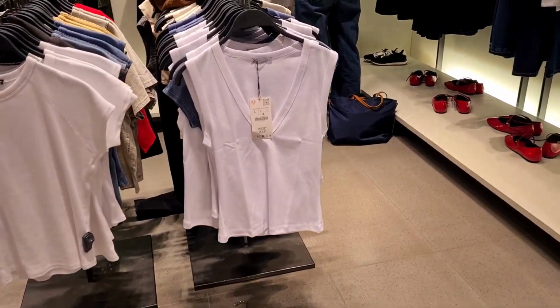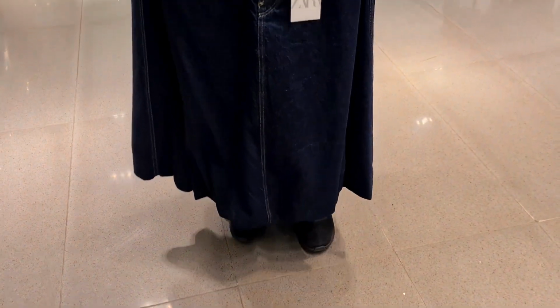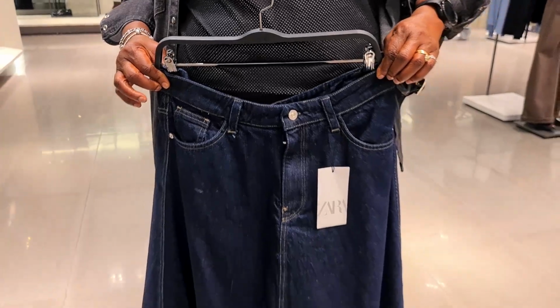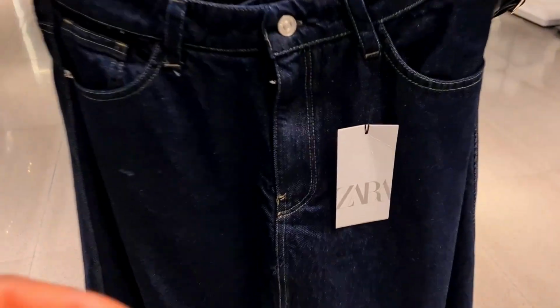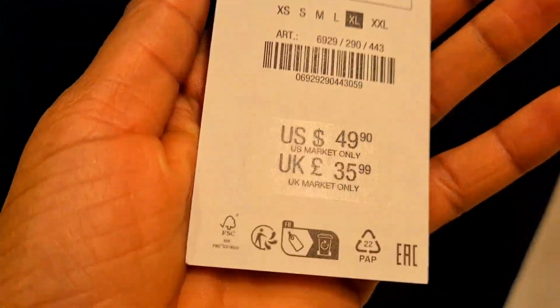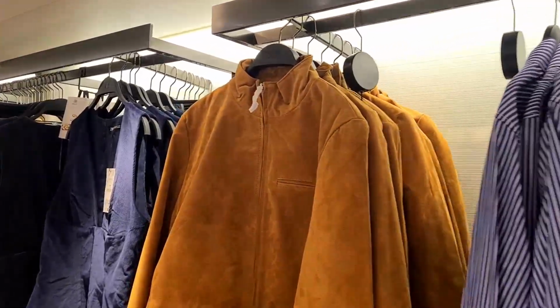Something about the cut of this shirt is just so satisfying. I love the puffball trend, and especially in denim. I like this more realistic denim jean style of puffball. I just wish it was shorter, then I definitely would have purchased it and I would definitely wear it as well. I love this suede jacket.